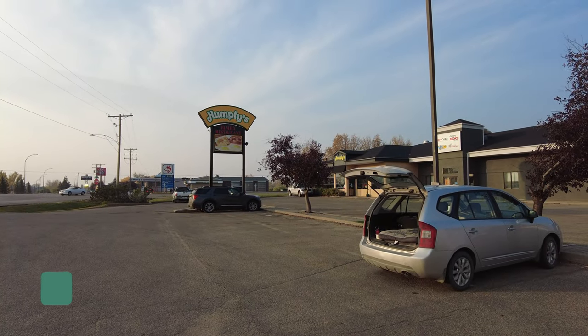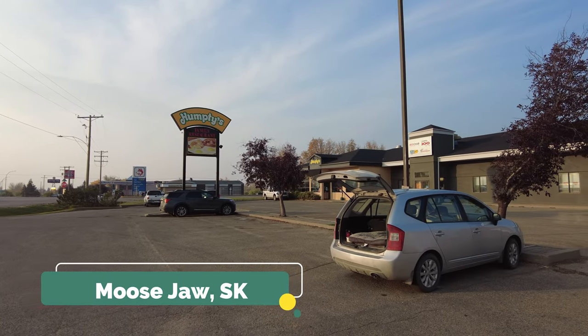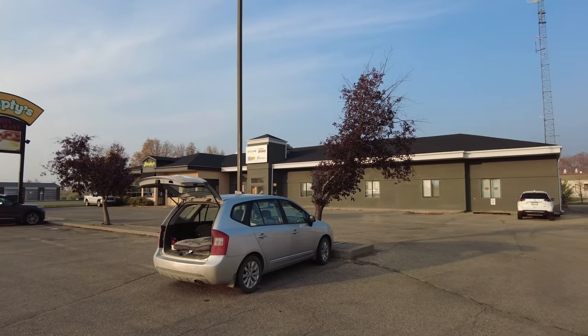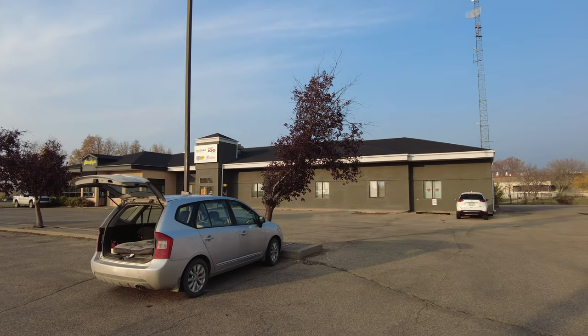Good morning from the parking lot of the Humpty's restaurant here in beautiful Moose Jaw, Saskatchewan. We are getting ready for day two of our trip to Elva, Manitoba to see perhaps the oldest grain elevator in Canada. So come along, we've got a lot of distance to go today and not much time to do it. Let's roll.